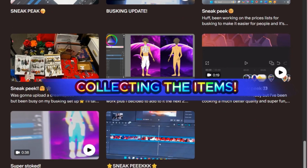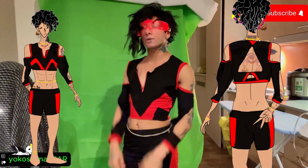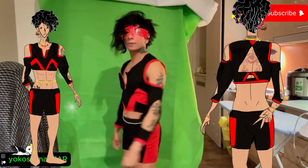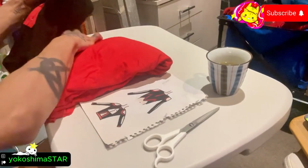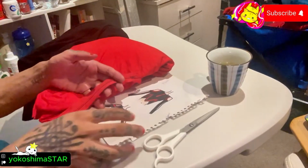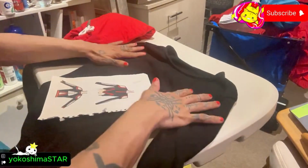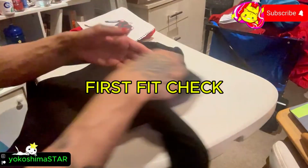First step, collecting the items. So here's the winning design: striking black and red concept with elegant openings at the back, just enough for my back tattoo to tease. Anyway, so I gathered the red fabrics with matching red zippers, and I actually grabbed an old black shirt, working with what I had, because I can't afford much yet, but hopefully with your support we can fund making more magical projects.